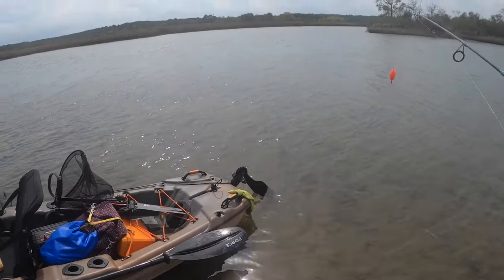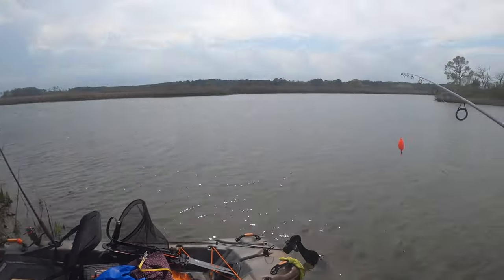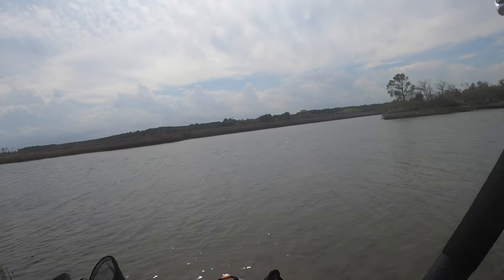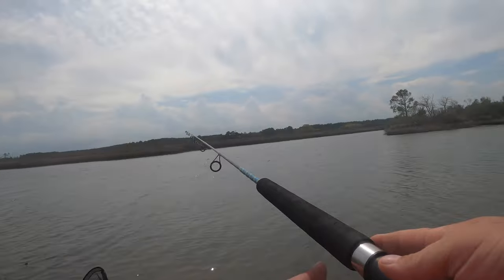So it's a little windy. I put the old yak on the bank here, doing some bank fishing from the kayak. Chasing some trout and some puppies. The old popping cork. See what we can get into here.